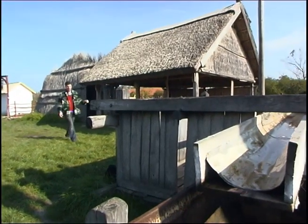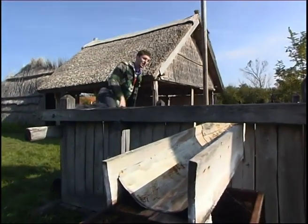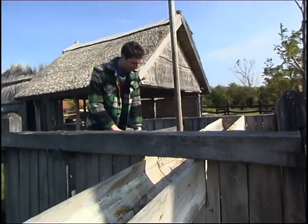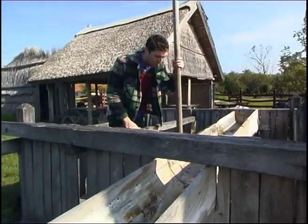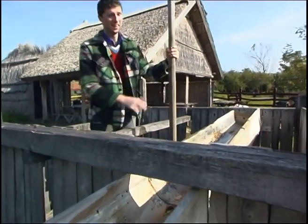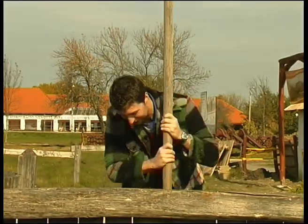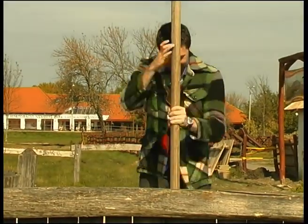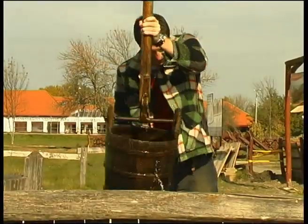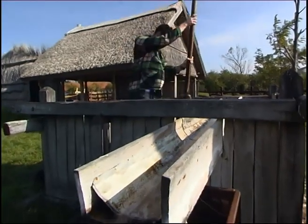Right, this here is a traditional well that's been used here in the Hungarian plains for centuries. I've never done it before, but I'm going to give it a go. The water table here is very high, so any hole will be filled up with water, and this is how you get the water out. It's very difficult. Oh, that wasn't bad. See?